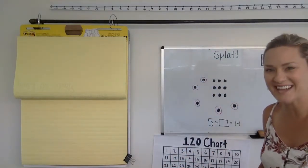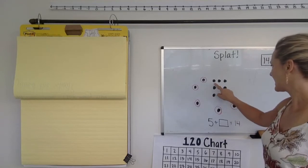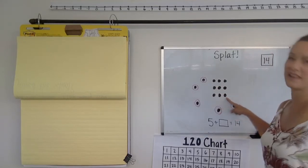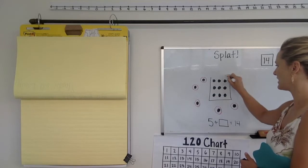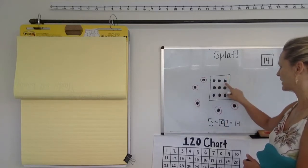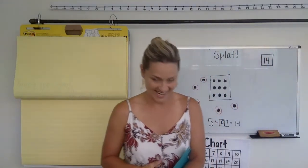Did you guess 9? Let's see if we got it right. We had 1, 2, 3, 4, 5, 6, 7, 8, 9, 10, 11, 12, 13. That makes 14. So 9 dots were hiding under the splat. Let's double check that. 1, 2, 3. 1, 2, 3. 1, 2, 3. And 3 threes make 9.